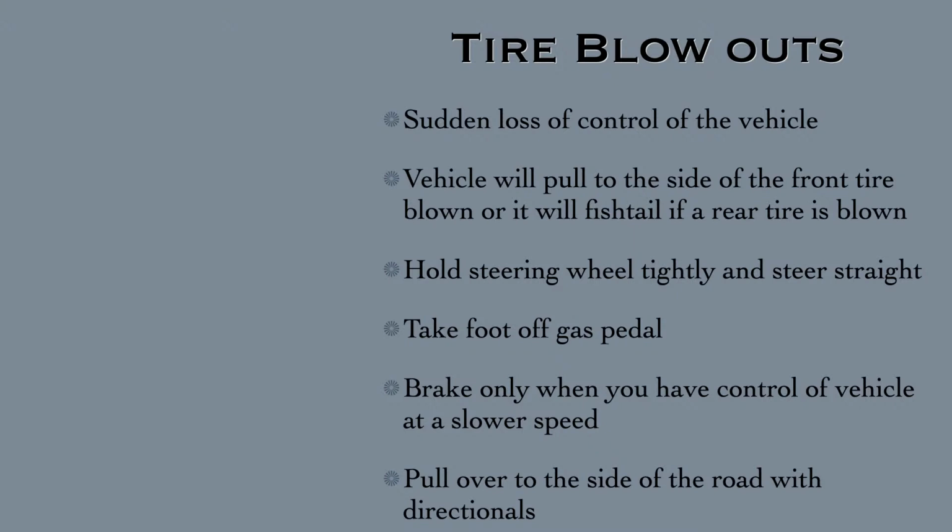So for the final, this is what I want you to write down. The tire to the front is always going to give you a worse situation. So you're always going to pull in the direction of the front tire that's blown. And I would tend to think that the left front tire would probably be the worst tire to blow, because then we're going into head-on traffic on a two-way roadway.